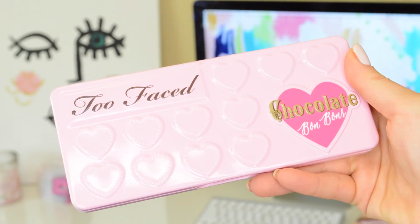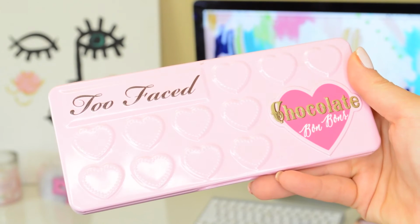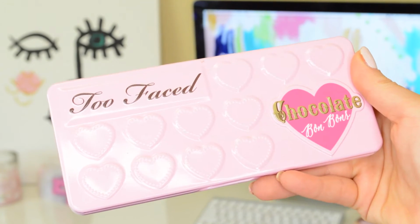It's just really hard to tell on camera. It's on my fingers. I'm trying to show you the color. We're gonna go in with an eyeshadow palette anyway. Also showed this in my Valentine's Day haul, so I wanted to use some of these products for you guys. This is the Too Faced Chocolate Bonbons palette, and I have been loving this, which I'm so surprised.